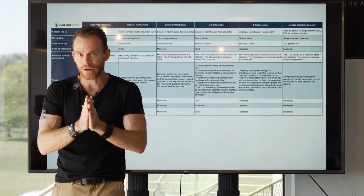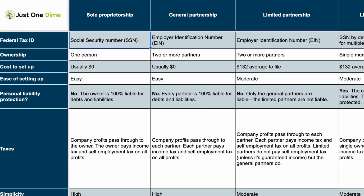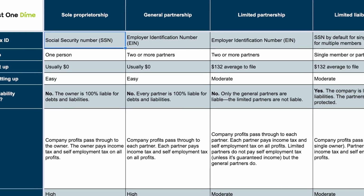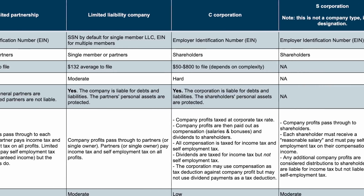Now let's talk about legally for a minute. Legally, if you're a sole proprietorship, you and your company are one and the same. Your federal tax ID is your social security number. Technically, you could go out and apply for an EIN, but there's almost no reason because it's not going to change your liability. It's not going to change your taxes. Do I have to file to be a sole proprietorship, or is that just default? Great question. It's default.